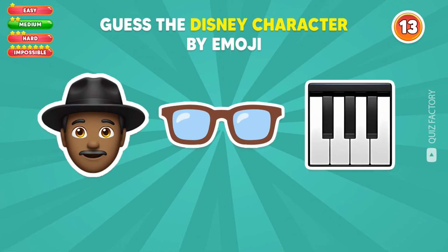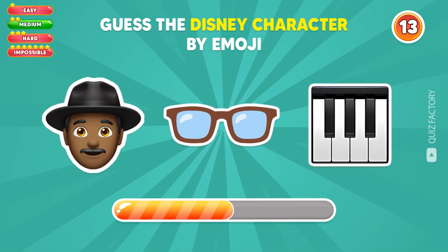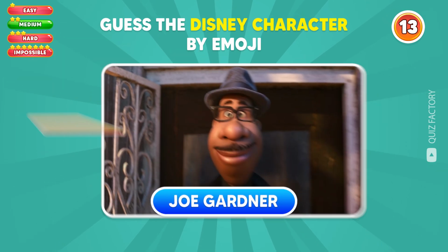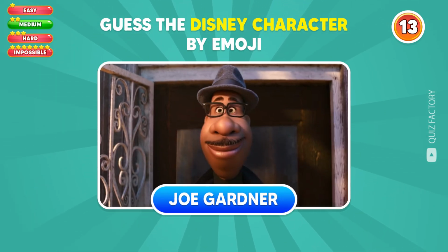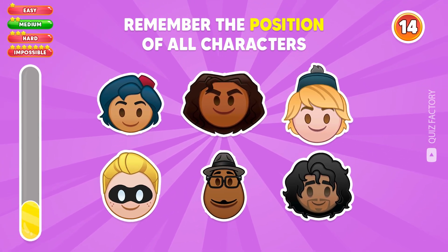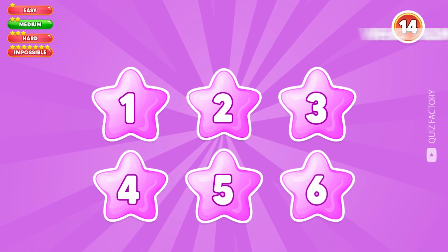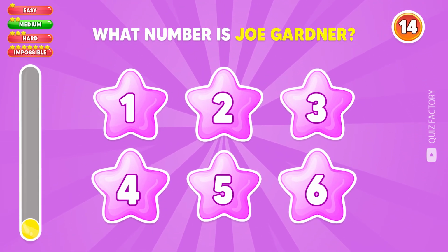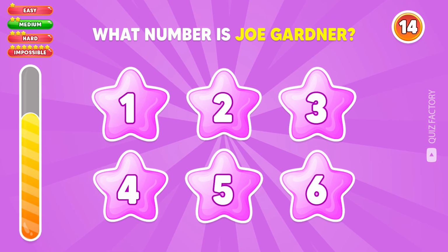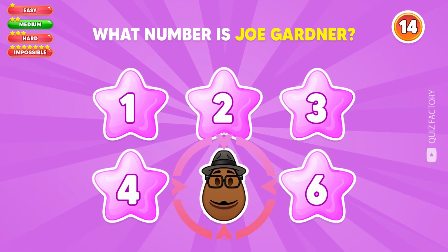Guess the Disney character by emoji. Excellent! That's teacher Joe Gardner from Soul. Observe and remember the locations of all characters. Can you remember what number Joe Gardner's in? Great job, friend! He's number 5.